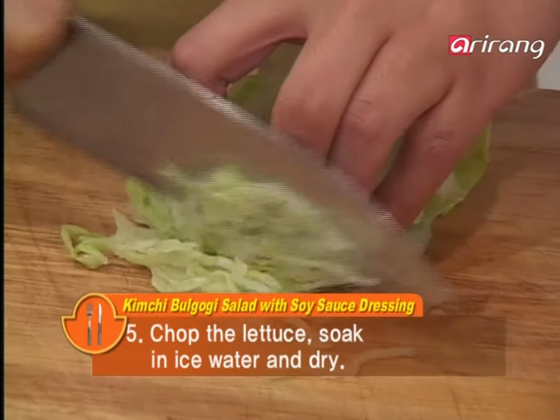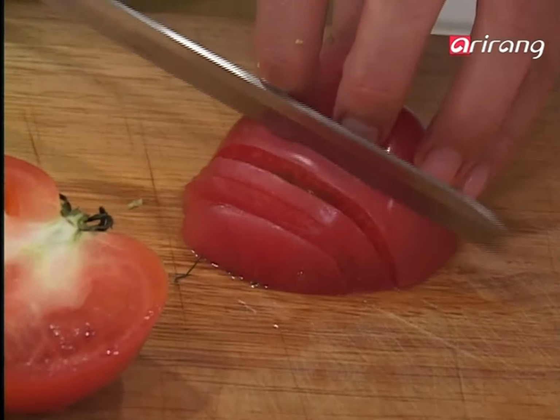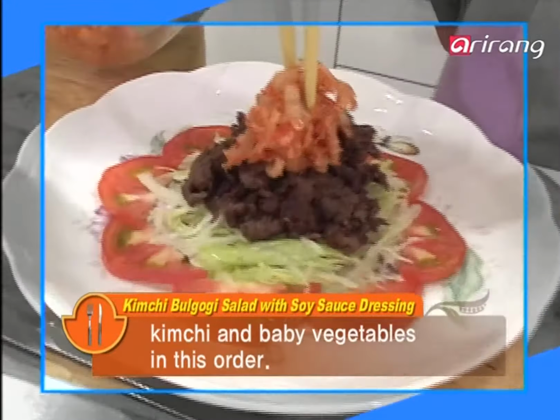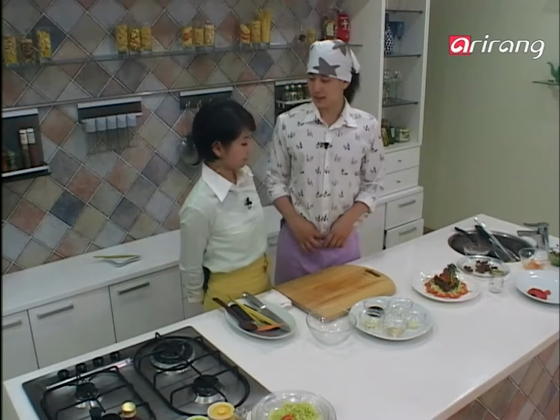Like really thin strips, keep it in ice water. Slice it in little thin slices. Garnish the plate with tomatoes and place lettuce, bulgogi, which is Korean marinated beef, kimchi and baby vegetables in that order.